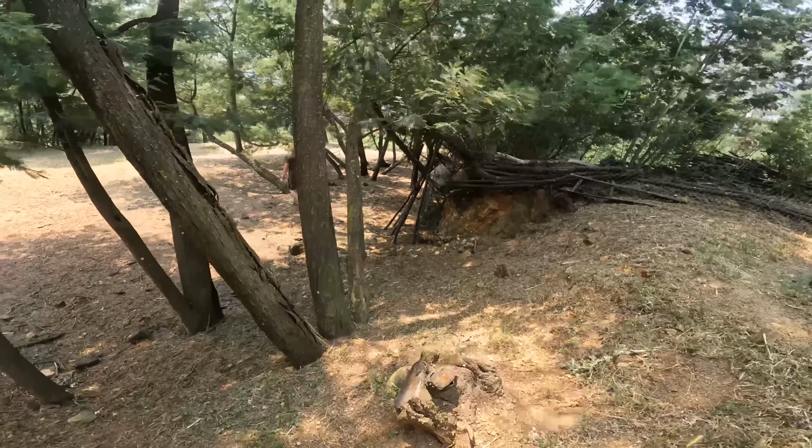So these are mimosa trees. And they're a bit like a bramble here, apparently. So I think we might cut them down, use them for firewood in the winter.